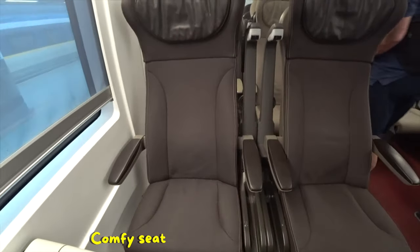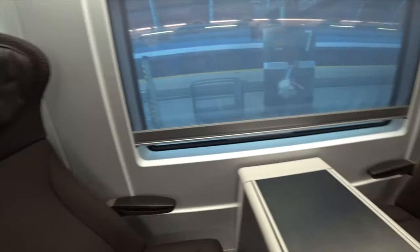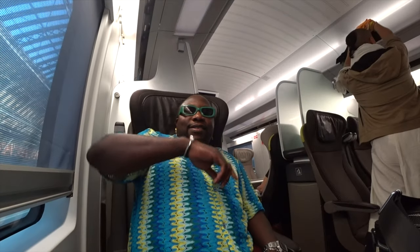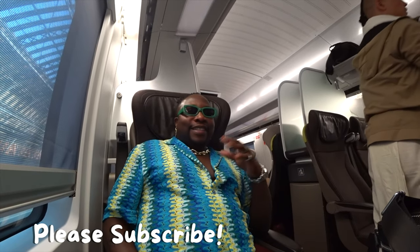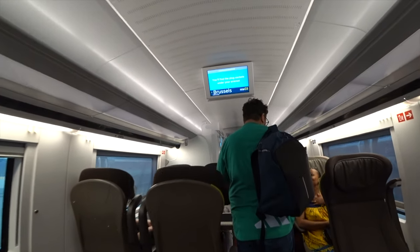Check the seat, guys. So there's a charging point here. Amazing space. Right, so we're currently on board. The next stop should be Brussels Midi. It's quite busy. I was planning to sneak into the premiere, but I don't want to be in people's way, so you guys just have to wait a little bit. So there's a cafe down here. Right, it's just a normal carriage, I believe.